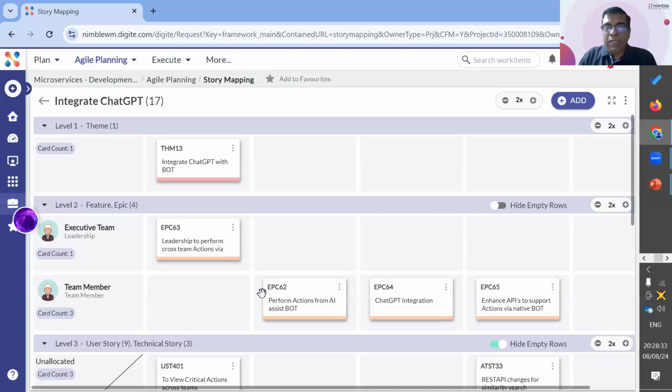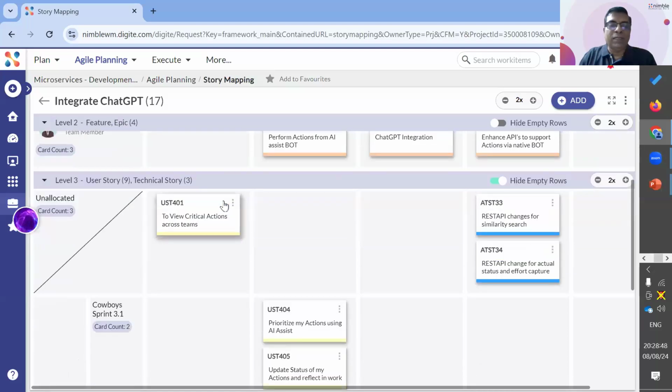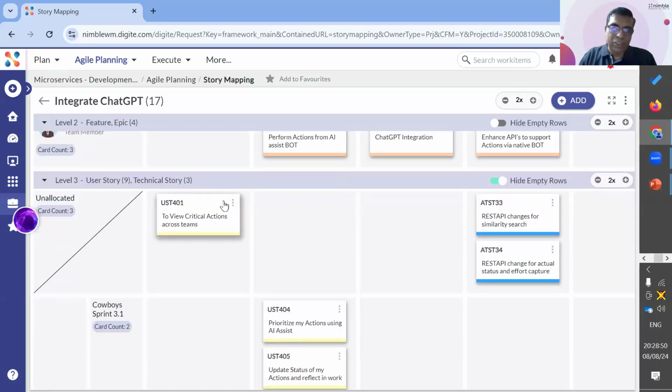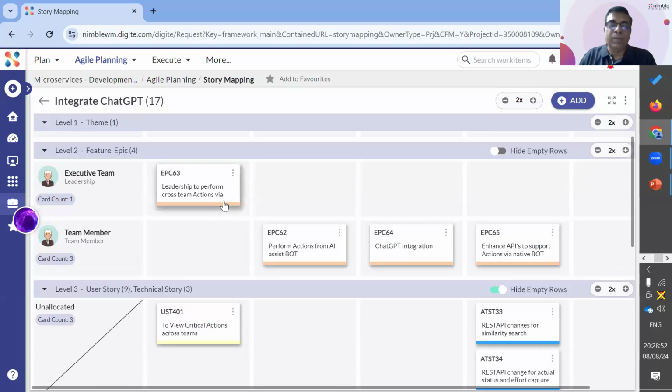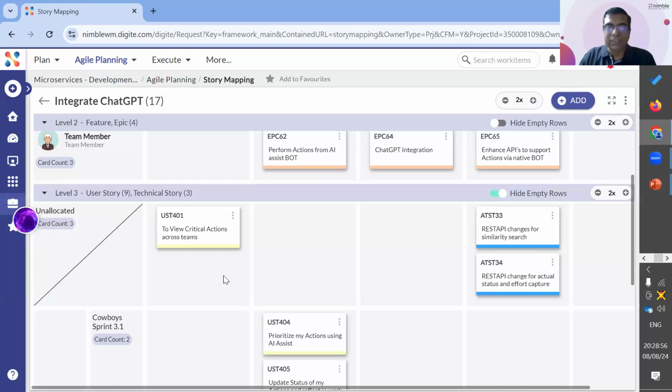The other important capability over here is you will be able to involve all your stakeholders. So your product owners, your architects, your designers, your customers, the consumers of the service. All of them can be involved, and they will be able to get a visual representation of how that requirement is going to be broken down into pieces and how it is going to be delivered to the customers.